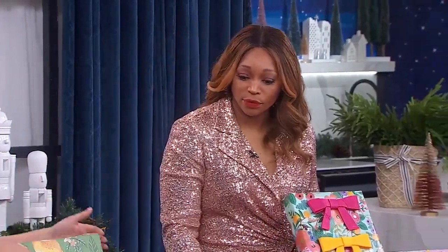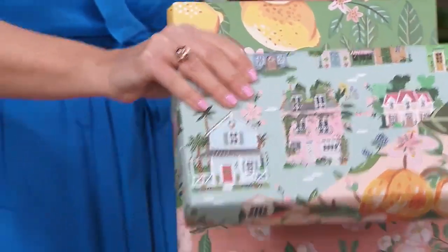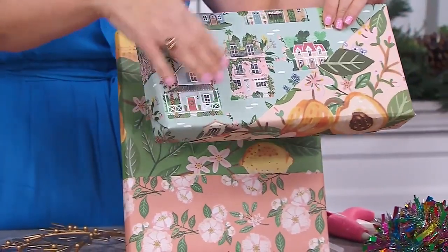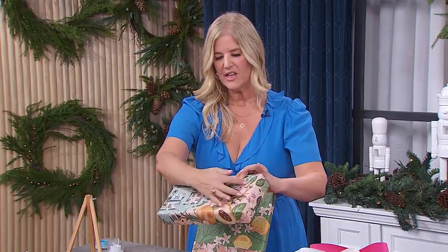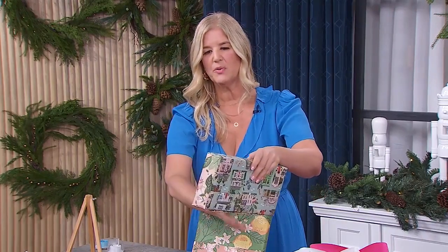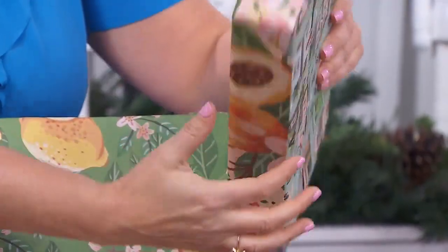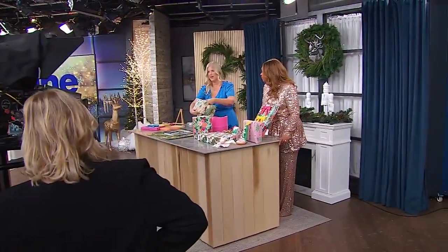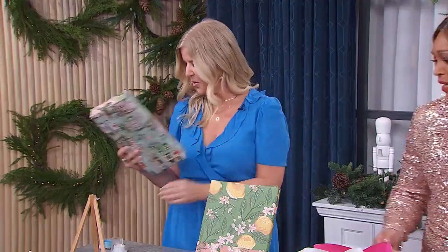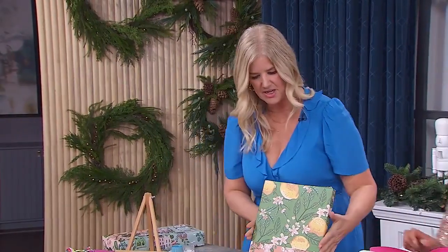Okay, let's talk about doing the same with pattern. Okay, so yes, you can do the same thing with pattern, and it's about combining the colors that work together and the scales of the pattern, and the easiest way to do that, like this right here, it's actually reversible wrapping paper. Oh, that's so smart. You can do a corner like you've got here. You just want to make sure when you're doing that that you're cutting the paper for the sides so that the present looks pretty from every angle, right? That looks so pretty. It's so pretty, but here's the easier way to do it right here, okay?